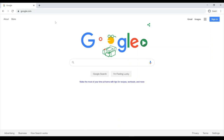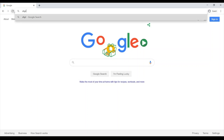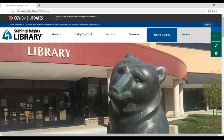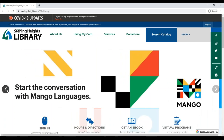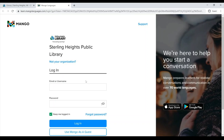We will start with going to our library website. So in the address box, you will type our library website address, which is shpl.net. Once you are on our library website, you can see this moving banner up here with all different information, and you might see Mango. Just click on it, and it will take you directly to Mango.